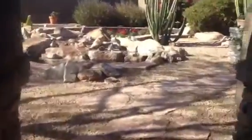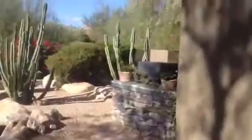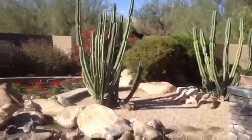Out into the backyard, which is a great backyard. No pool, but it certainly has a lot of other features. Big covered area under here. Barbecue, little water feature.